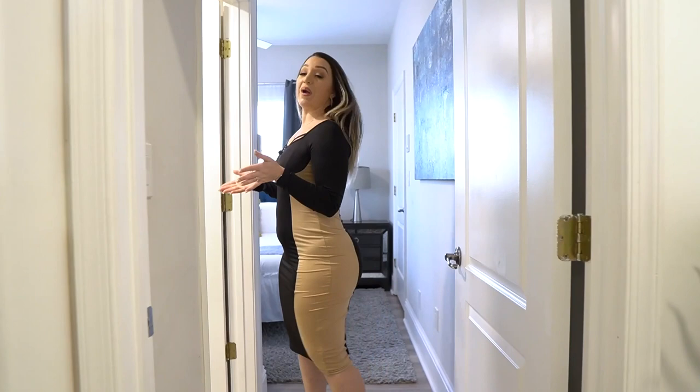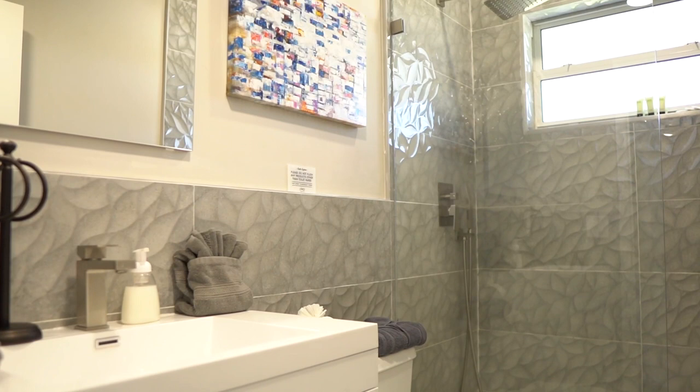And as you come into the third bedroom on this floor, as soon as you come in, you have a full-size bathroom with a really nice walk-in shower with a glass partition here.